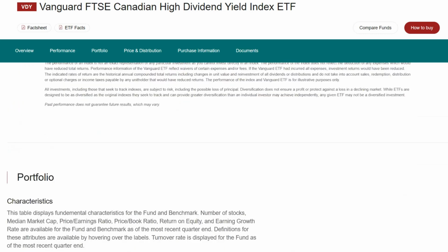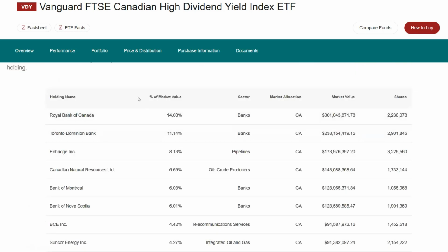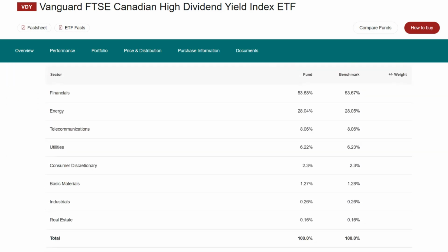Looking further, we're going to take a look at the different holdings that this fund gives you exposure to. If you're looking mainly at companies including Canadian banks, Royal Bank of Canada, Toronto Dominion Bank, Enbridge, Canadian Natural Resources, Bank of Montreal, Bank of Nova Scotia, Bell Canada Communications, Suncor Energy. These are among the top 10 holdings, along with TC Energy and Canadian Imperial Bank of Commerce. But if you're interested to see the entire holdings, you can simply download the file and it gives you the entire breakdown. What it essentially gives you exposure to by the market sector is mainly to financials.